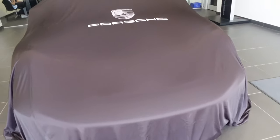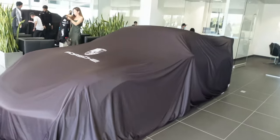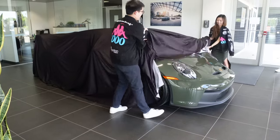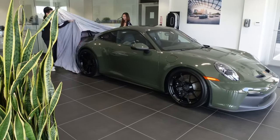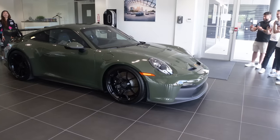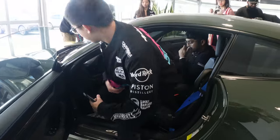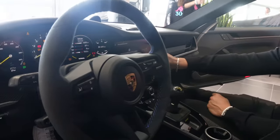Here it is. Soon we're gonna take the cover off and see it. It's a paint sample color. I don't think I've ever seen a car in this color before. Very cool. Three, two, one, go. Ooh. I would clap, but my hands are full. Turn on your Bluetooth.